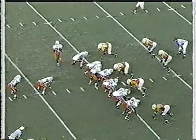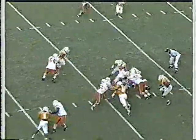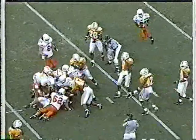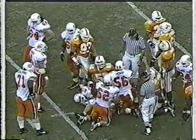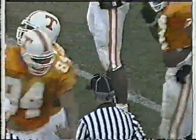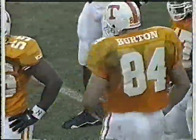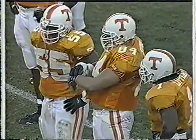They still haven't scored. They're looking now at a second down at about 15. Here's a delay in the middle. Tennessee waiting for it. Pretty well defended that time. Andre Richardson running out of the tailback spot. Ron Green was one of the key defenders there. Big number 55, Shane Burton, also in on the stop. So he picked up a couple of yards. Looking now at third down and 13.